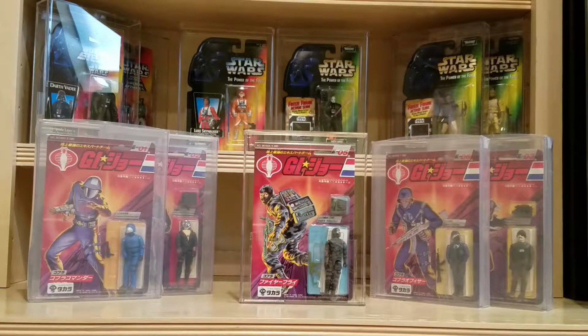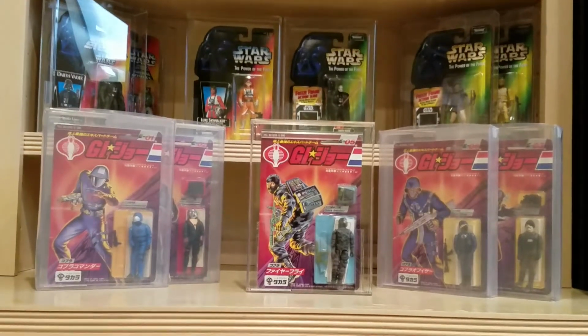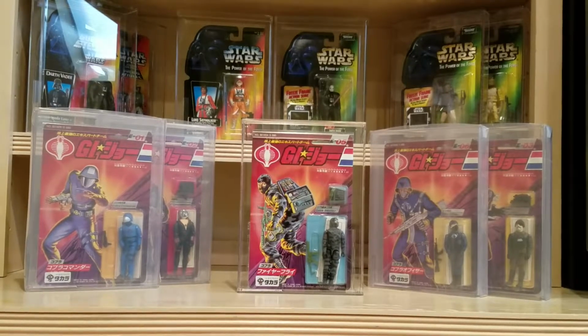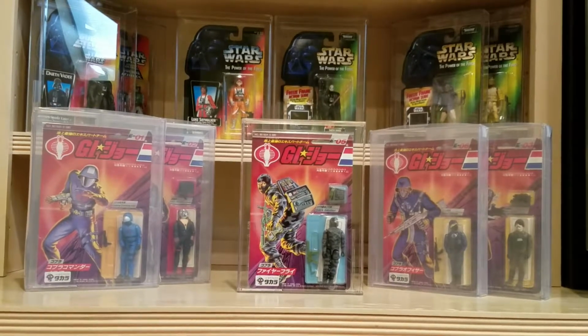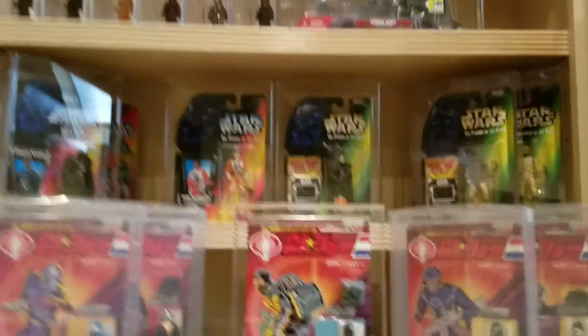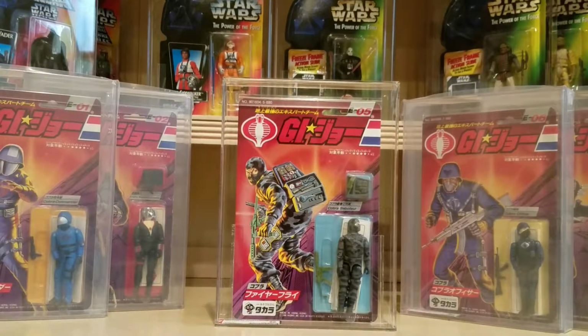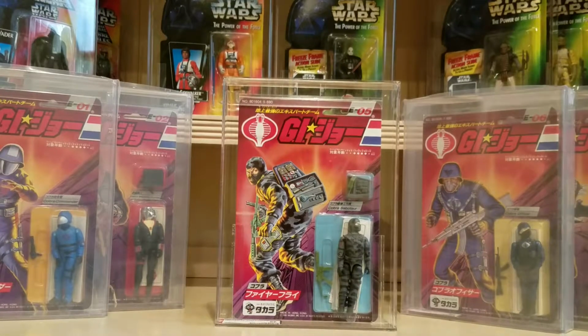And I'm back. And as you can see, it is a 1986 Takara Japanese-backed G.I. Joe. It's Firefly. And for those of you who've actually watched my videos, all three of you, you're saying, but John, but Action Figure Grader, you already own this one. And I did own this one.